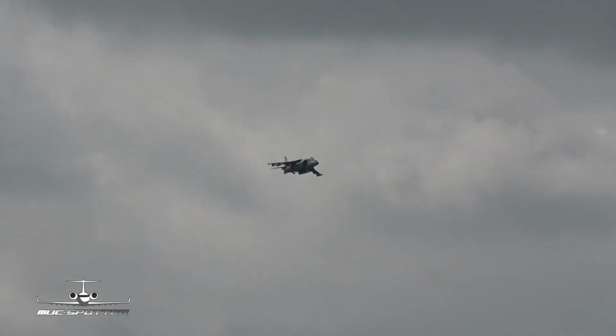And they were delivered from 1976, flying from the then Spanish carrier Dedalo, and from 1988, the new carrier, the Príncipe de Asturias. The first EAV-8B models, E for España, arrived in the late 80s, and then about 10 years later, these B+ models with a night and all-weather attack capability. Since 2013, they've flown from a helicopter landing dock ship, the Juan Carlos I.